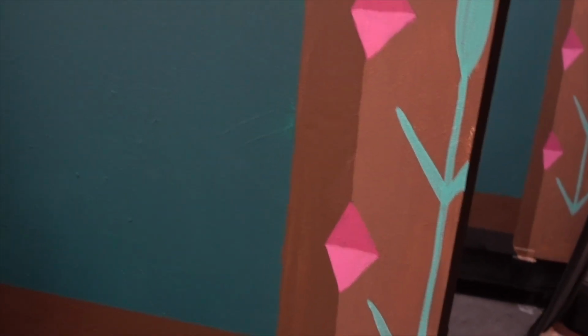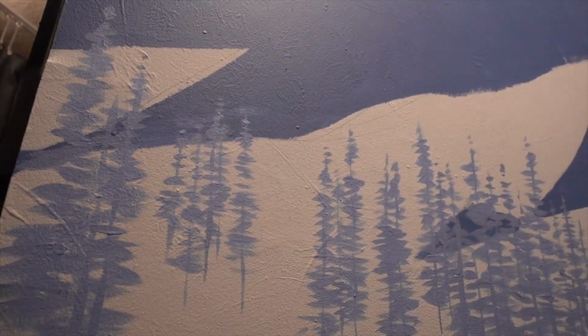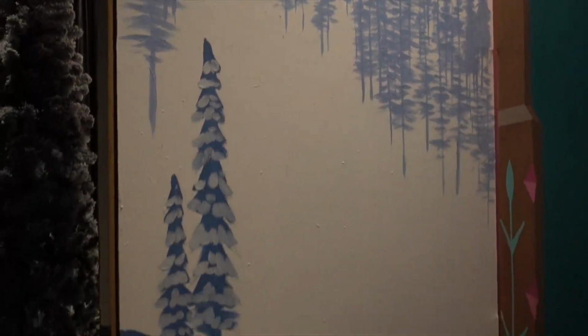There is the inside of the castle scene. You can kind of see we've got the notched wood, and it has the design. But then, like I said, this is part of the snow scene. That is how we create our set backgrounds.